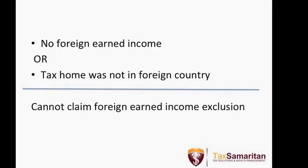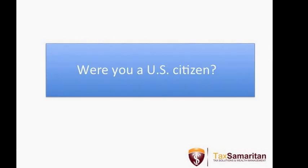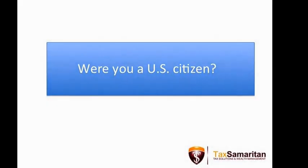If you had no foreign earned income, or your tax home was not in a foreign country, then you don't qualify for the foreign earned income exclusion, and it can't be claimed on your return. If you had foreign earned income, and your tax home was in a foreign country, then you need to ask the question, were you a U.S. citizen? The reason for this is because only U.S. citizens and some U.S. resident aliens can make a claim under the bona fide residence test.